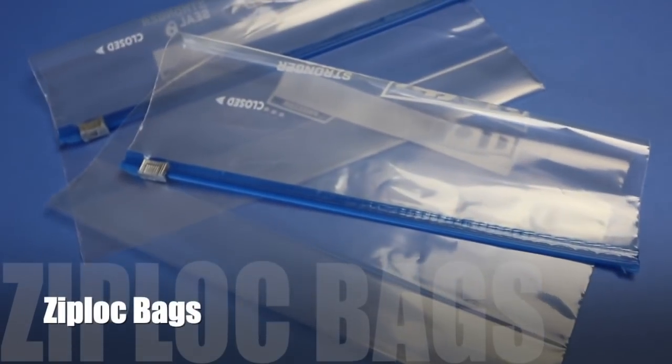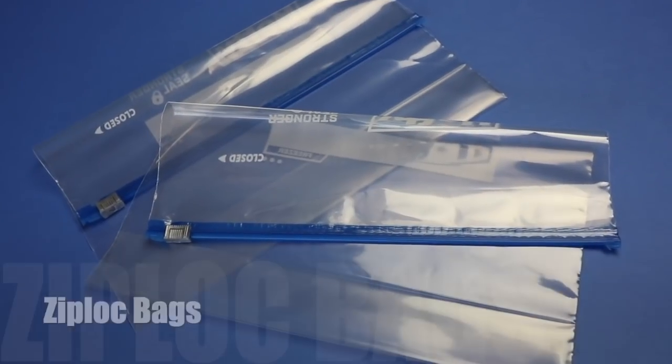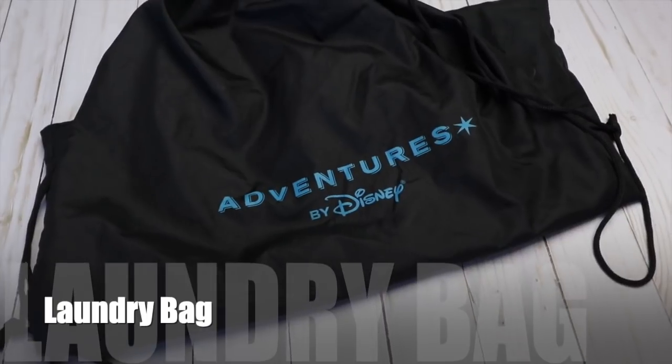I always pack a few Ziploc bags and kitchen-size trash bags. These are great for wet clothes or even some of your shampoos and conditioners. I also pack a laundry bag.